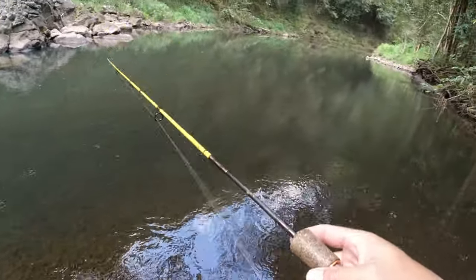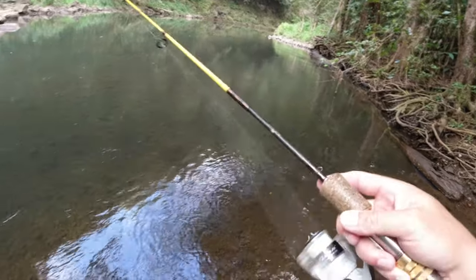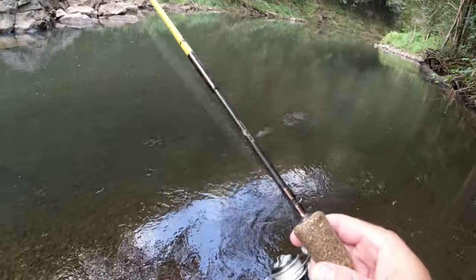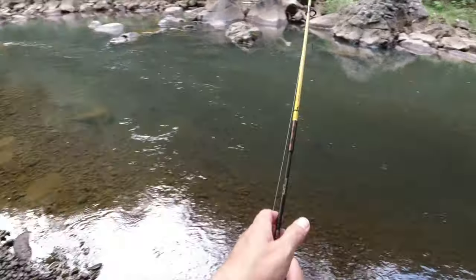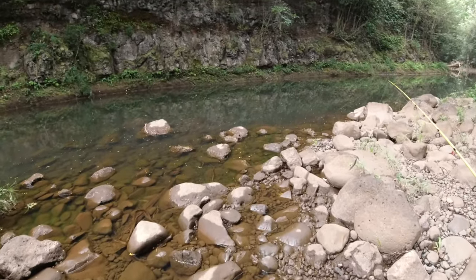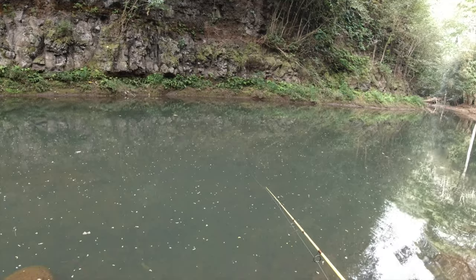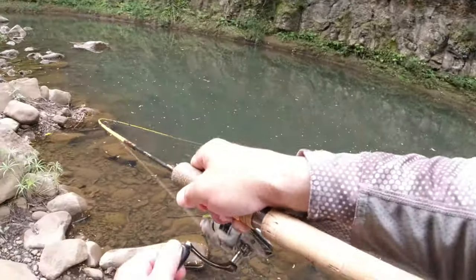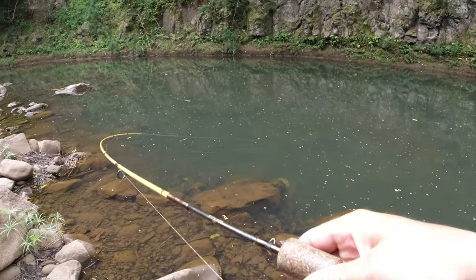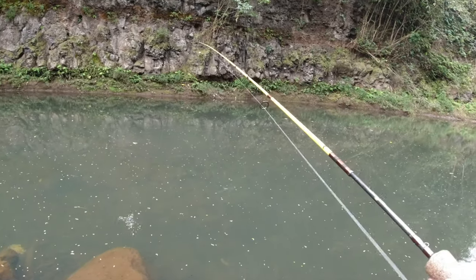Oh, that's a bite. Sit down. Wonder if he got my worm. Yep, still got it. Oh, he bit it in half. It's a micro Senko. Yeah. There we go. There's one. Man, these guys fight so well. Oh, he threw it. Yeah, tossed it.